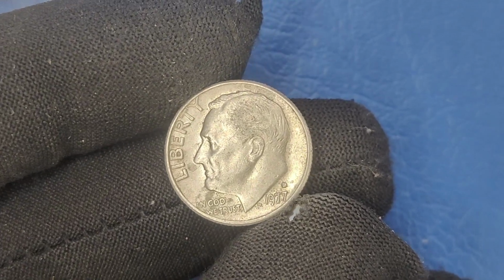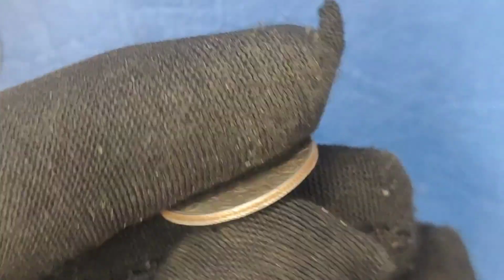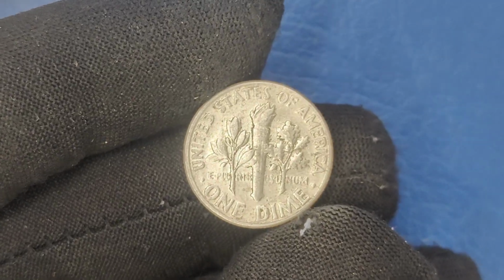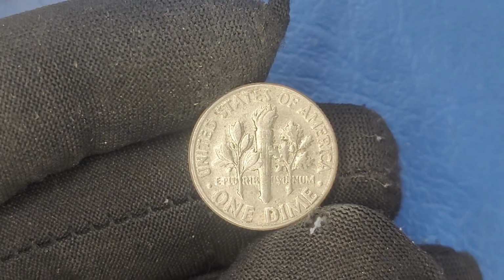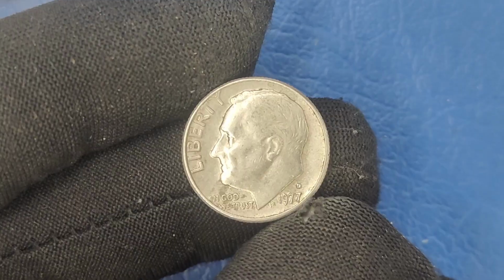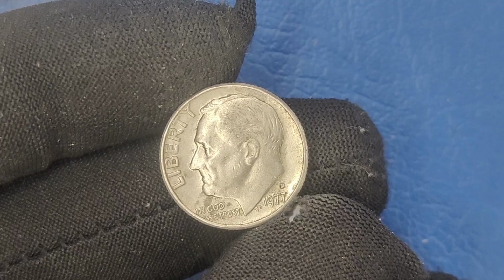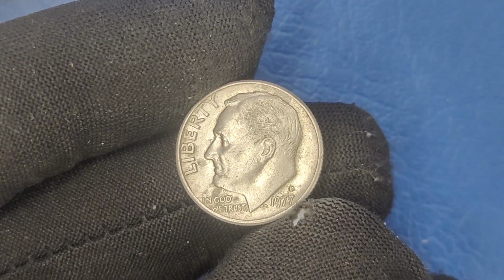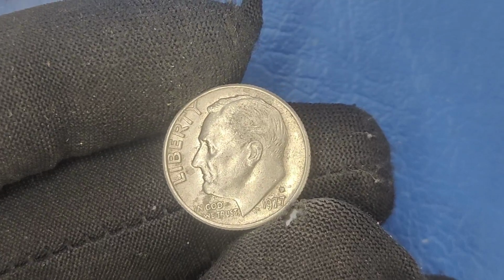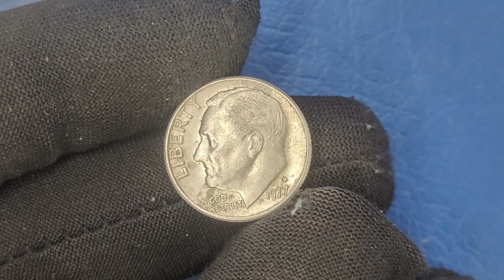So, what makes this particular dime stand out from the millions of others minted in 1977? Let's find out. First, let's talk about mintage. In 1977, the Denver Mint produced over 388 million Roosevelt dimes. That's a huge number, so finding a 1977 dime in your pocket change is not uncommon. However, it's not the year or the mint mark that makes this coin special. The key lies in its rarity and condition.